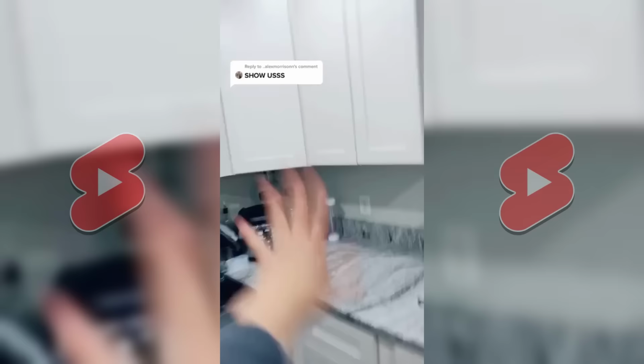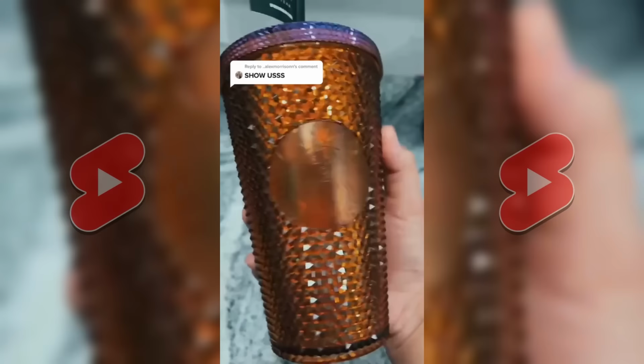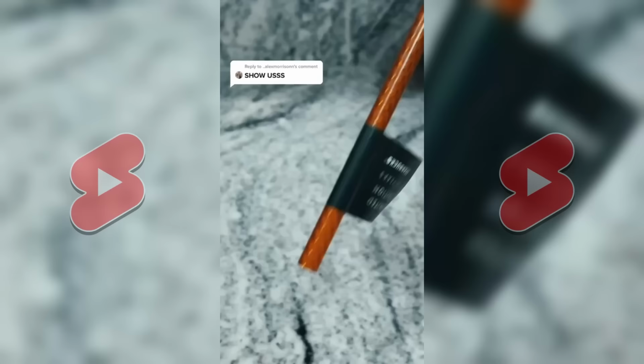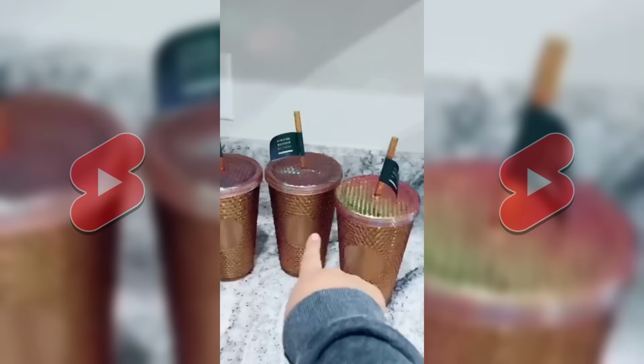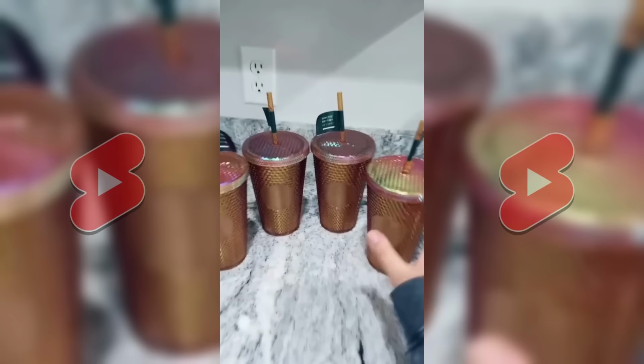Yo, what up? I found it. I didn't just find one, though. I found four. This is what it looks like without the filter. Like, wow. I'm obsessed. And the straw. Let me show you the straw. Wow. It's just so cute. Anyway. Okay. They're not all mine. These two are for family members. That one is mine. And this one is for you. These are not easy at all to find right now, unless you're paying like double or triple the price.